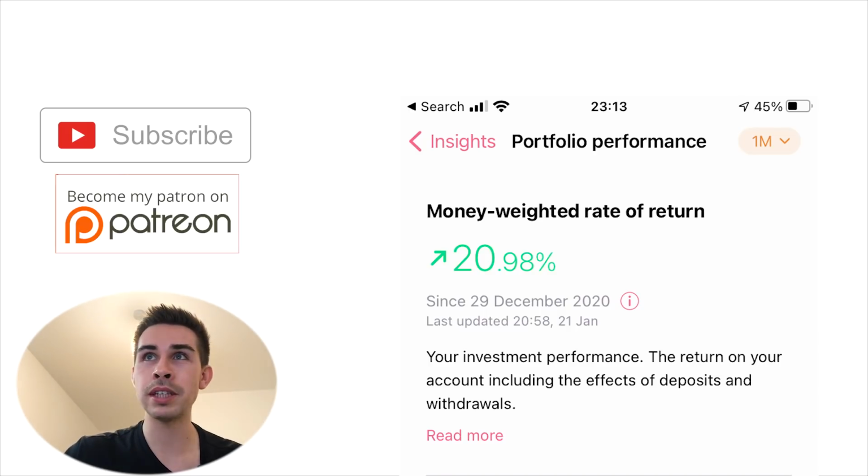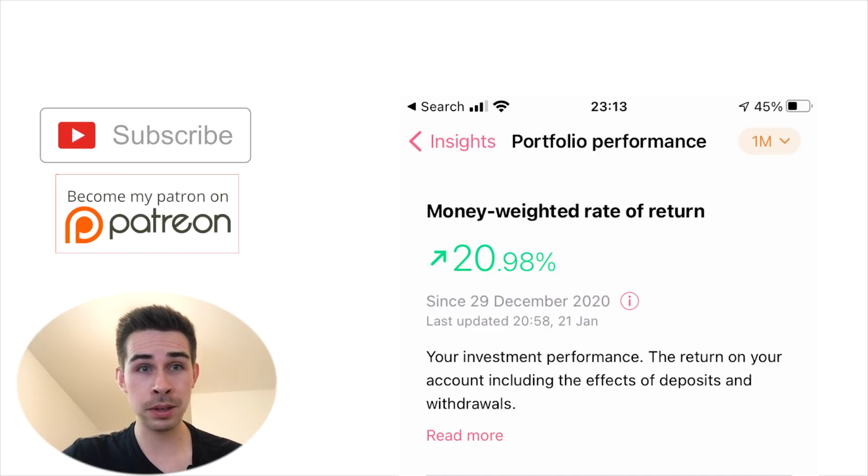So first of all, this is a screenshot showing that this portfolio was started on the 29th of December. So like I say, we're under a month of this portfolio being created. We can see here that it says money weighted return of 20%, which is pretty good going, to get that sort of target already within 1 month of investing.